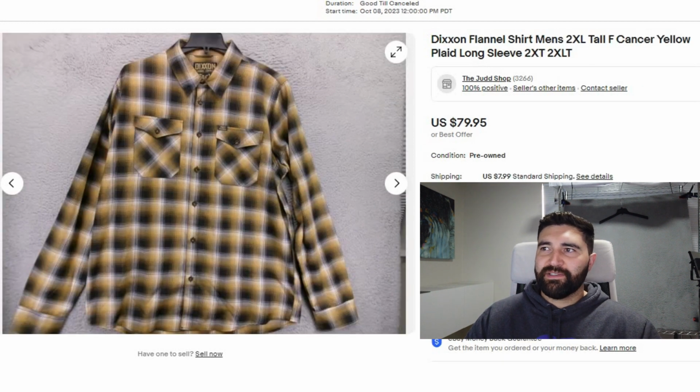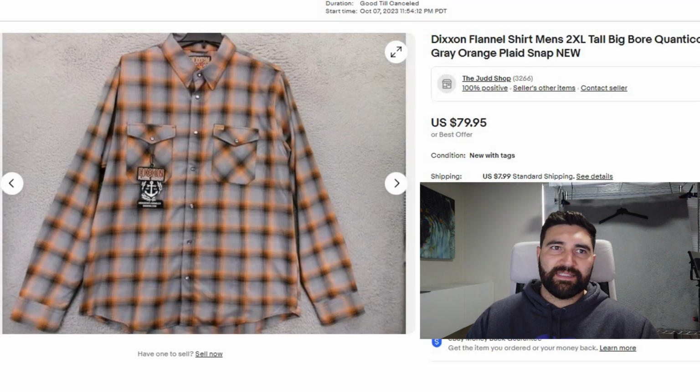So number 8 is another Dixxon flannel in a men's 2XL. This one is the F Cancer one. This one always does well in both men's and women's. And it sold in 11 days for a best offer of $65 plus shipping. I think this next Dixxon flannel went to the same buyer. This one was new with tags and it was called, I think, Big Boar and Big Boar Quantico. And this one took 12 days to sell and it also sold for $65 plus shipping.